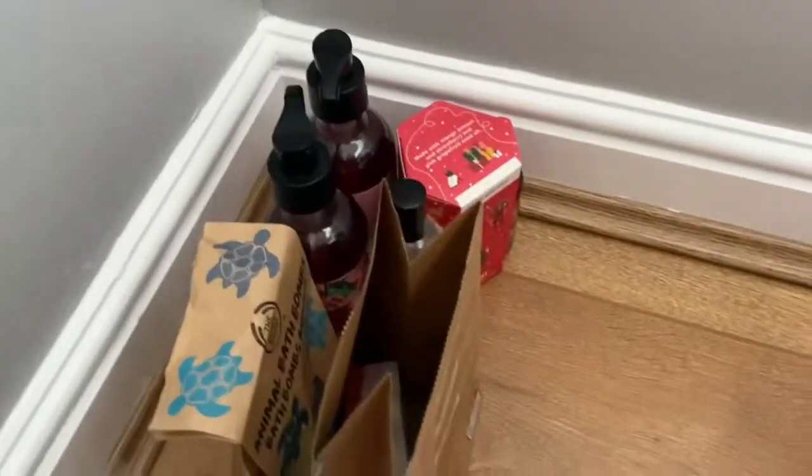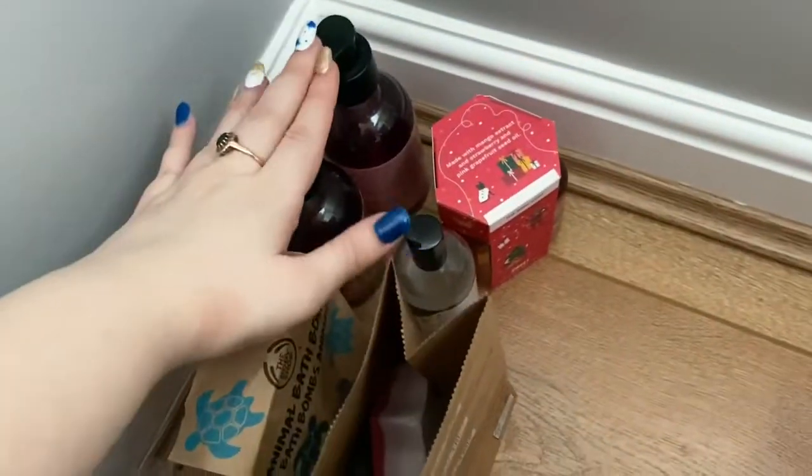I then got a few bits in this corner from Body Shop. So I've got two festive berry hand washes. I think I'm going to give one to my mum and one to my grandma because I thought they will come in really useful because obviously everyone's washing their hands, and they smell nice.